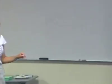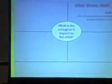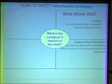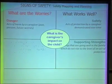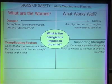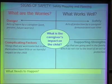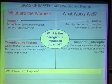Does everybody remember the map? You've seen this before? Is there anybody who's never seen the safety map before? Because I'll go into more detail. Okay. So the definitions are up here. And what you're doing is you're basically saying, we got 3 questions. What are the worries? What works well? What needs to happen? And we're breaking out what goes north versus south on both sides based on that center question in the middle. What is the caregiver's actions, their impact on the child?